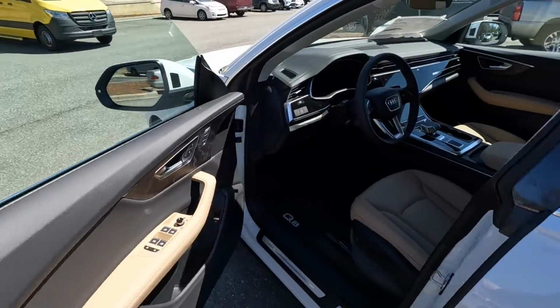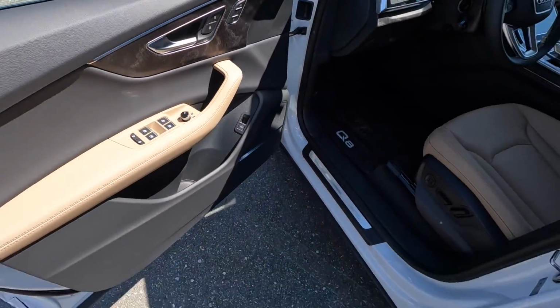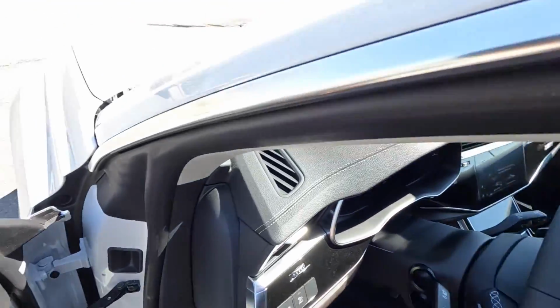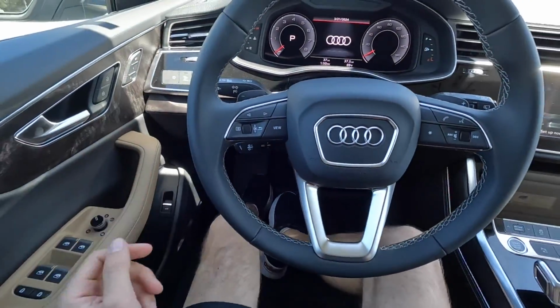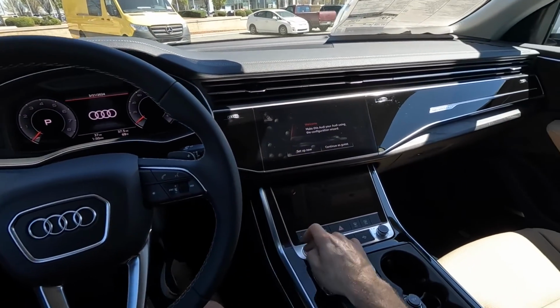And then the front door panel has the addition of the memory seating controls, side mirror adjustments, rear liftgate release, and even more storage. And then the same design for these front seats, of course. It's a little bit high of a step for this SUV, but not all that hard to get into. We have the solid leather steering wheel.